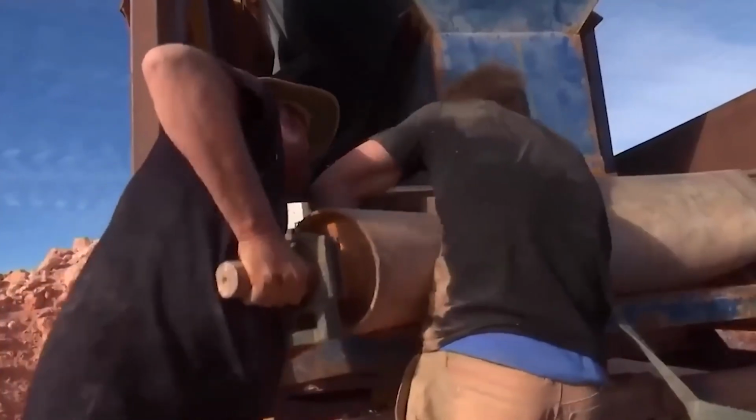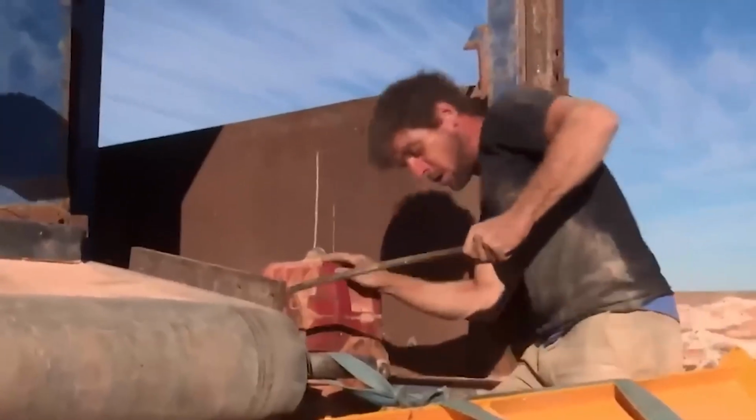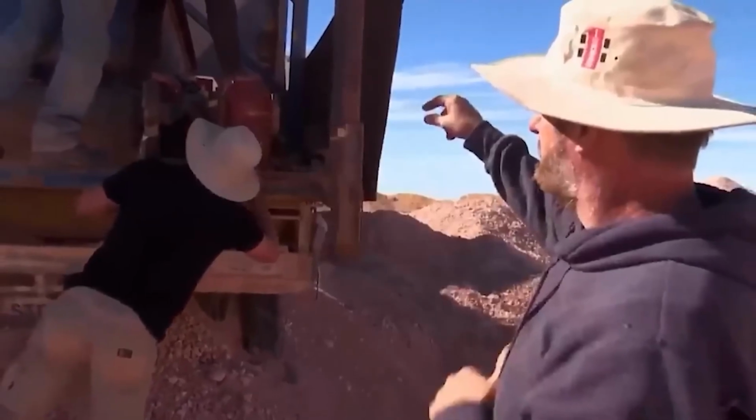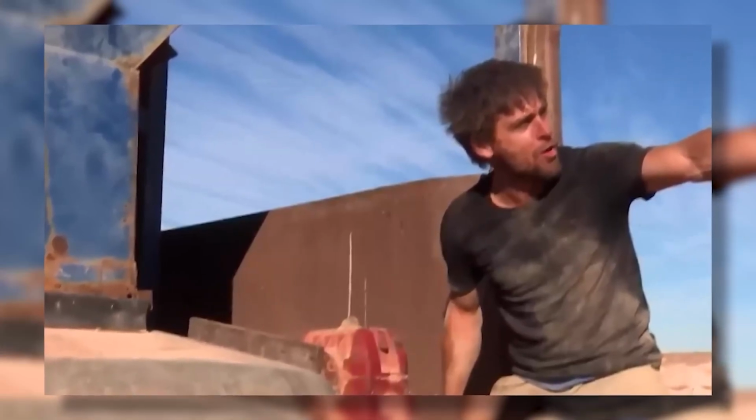The week could have been better, and they had already spent $7,500 on gas to try to get to an opal level 12 meters below. John says that gasoline is pricey and that they have to spend at least $2,000 a week on it. They've already spent a lot of money to get here. He even calls the mine a money pit.